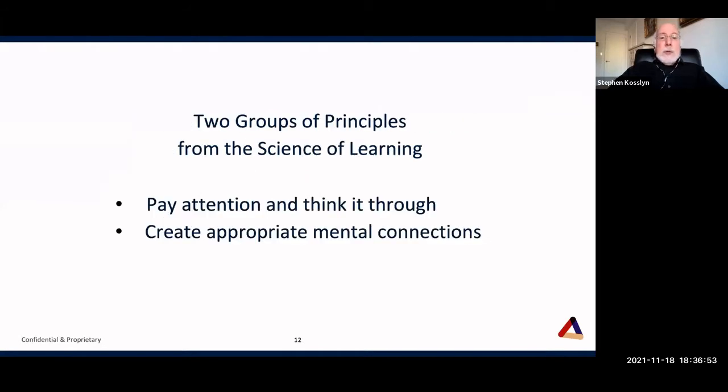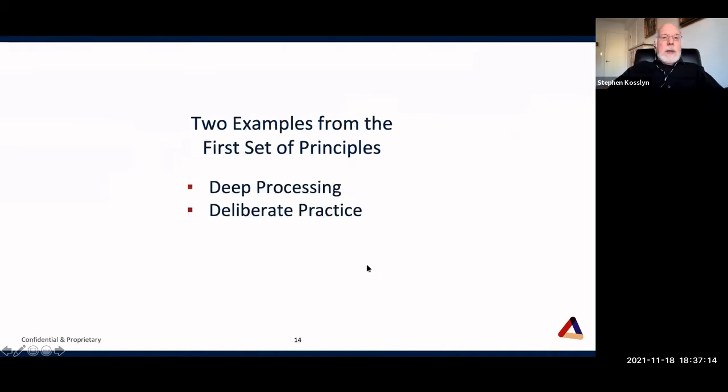So there's two groups of principles. The first I categorize under the general title of pay attention and think it through. There are variations of this category. The second, create appropriate mental connections. We'll go through two examples of principles from each of these. Let's start with the category pay attention and think it through. There are two principles, deep processing and deliberate practice. I'm going to start with deep processing.